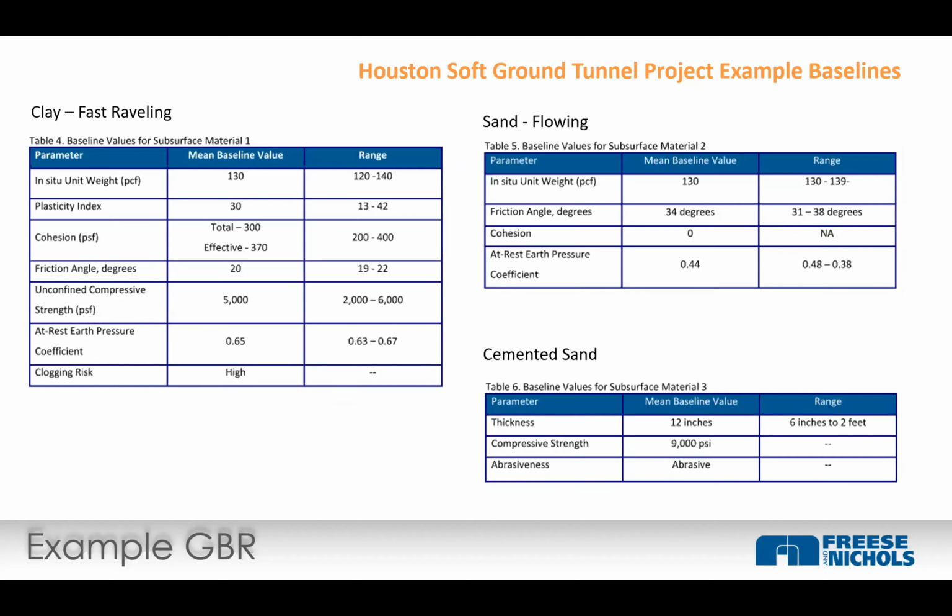But also there's sand. So there's the sand values, and also there could be cemented sand.